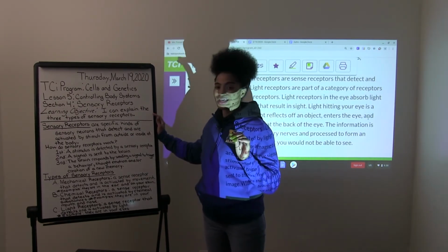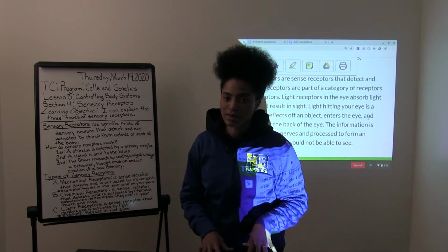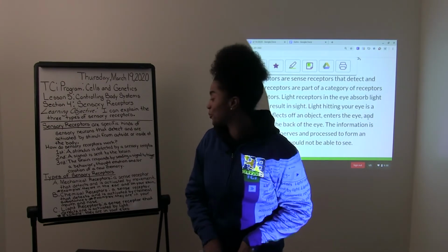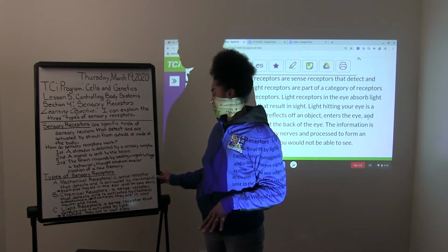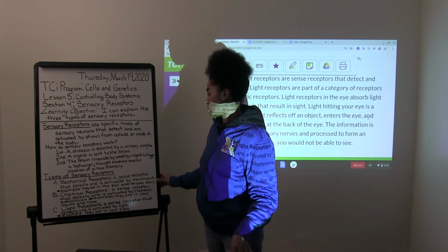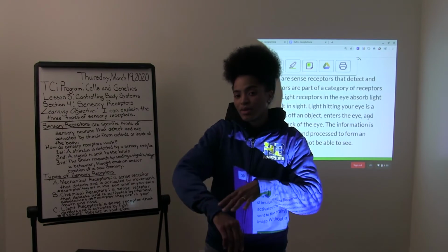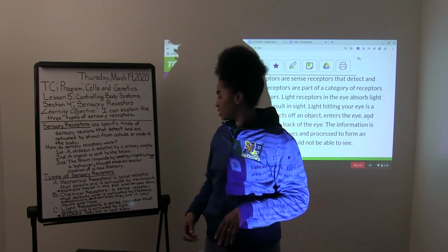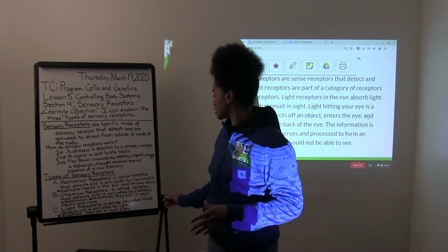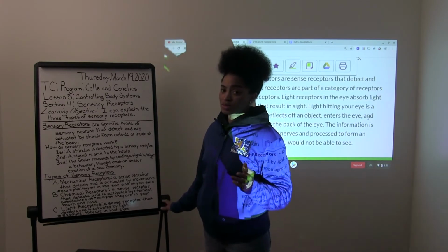You need to be able to explain the 3 types of sensory receptors. So first we have mechanical receptors. Where are they? A sense receptor that detects and is activated by movement. So, for example, we have them in our ear, we have them on our skin, we have them in our stomach, right? And then we have chemical receptors. What do they sense? A sense receptor that detects and is activated by chemical substances.